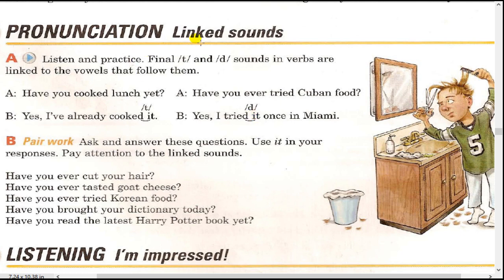In this exercise, linked sounds. Final t and d sounds in verbs are linked to the vowels that follow them. What does it mean? Final t and d means the letter T and D at the end of the word, like cooked. So I have here D. Tried. I have here D at the end of the verb. Are linked to the vowels that follow them. What are vowels? Vowels A, E, I, O, U. So you have here the verb and it ends with D or T sound, and then we have here the beginning of the second word, vowel A, E, I, O, U.